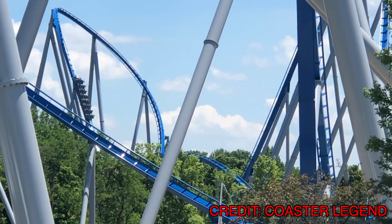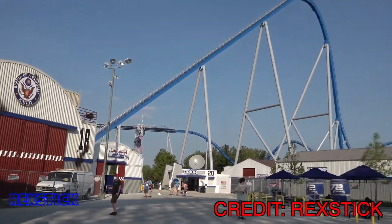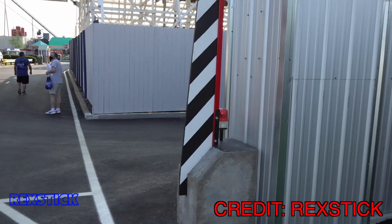So first things first, I loved how they did the entrance area. You have the big Orion sign right underneath that giant first hill. Plus the color scheme on Orion is incredible. It's so bright and shiny, you can definitely tell it's really new.